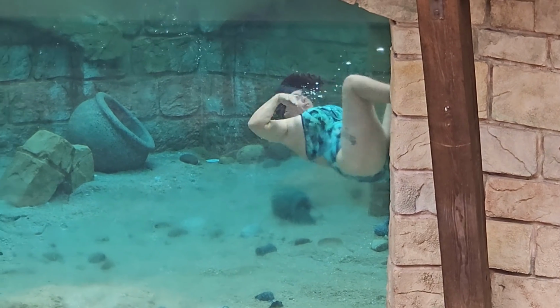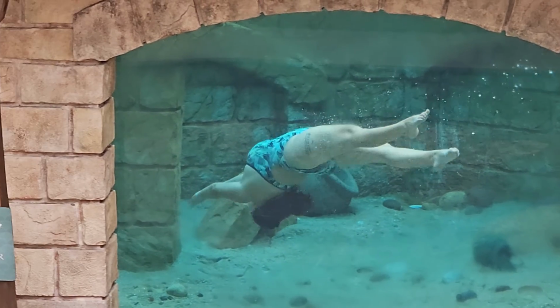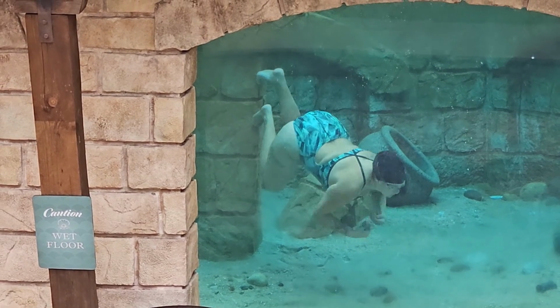Now our diver is super special. She can do all sorts of fun things under the water. She can spin around and blow bubbles. She's like a one-person roller coaster down there.